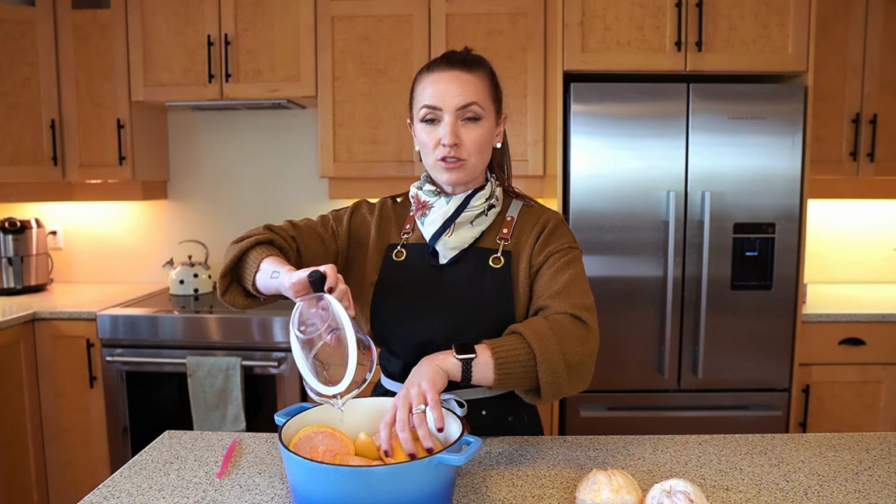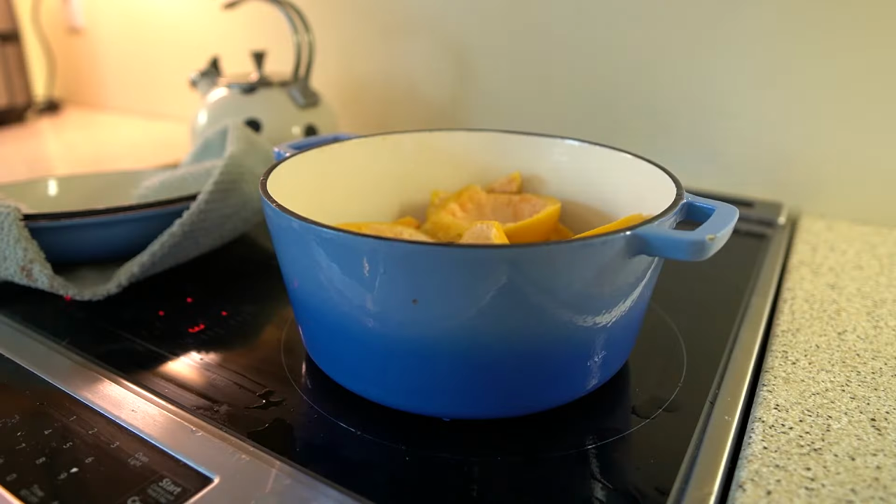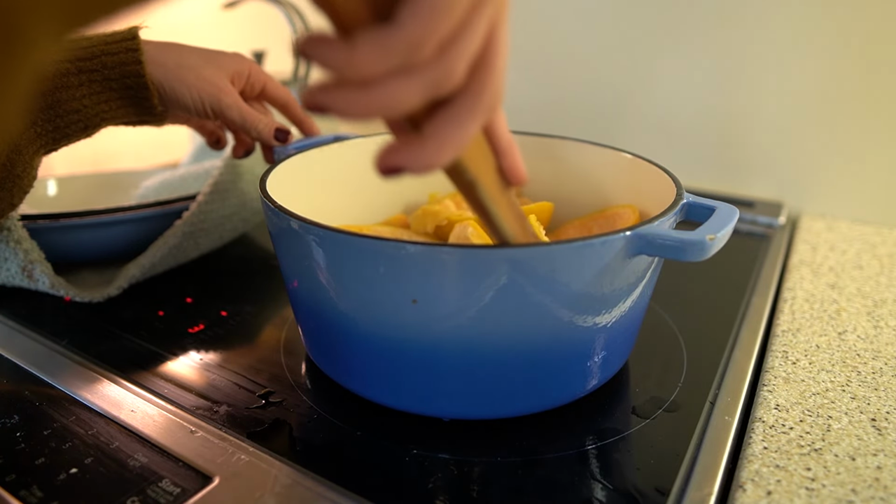Then we're actually gonna bring this water to a gentle boil. Now, you do not want this to get too hot. Just a gentle simmer is all you need. Now, of course, you can still use the flesh part of this fruit. You can juice it for a dressing or just eat it this way. Now, you're gonna cook this for 3 hours.